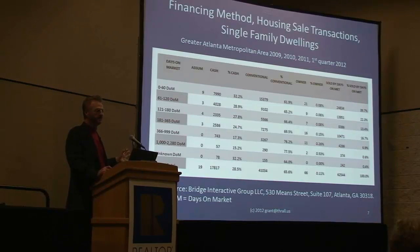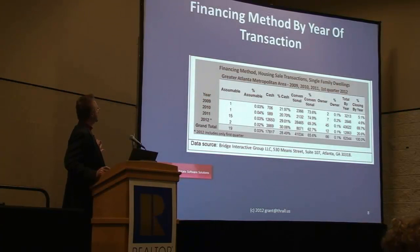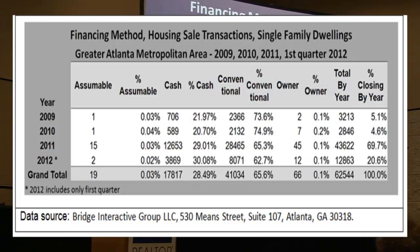So we're looking at cash sales as being where the seller is under duress, or where the buyer is favorably financed and taking an opportunity. You say, well, okay, I knew that. And I didn't even have to give you a rotation and second order conditions to prove that. Okay, so then here we have financing method by year of transaction, and the number of cash sales by year going up very significantly to over 12,000 in 2011.